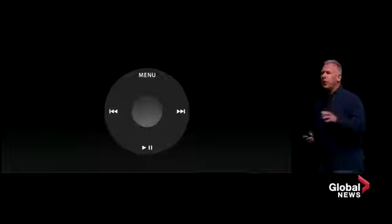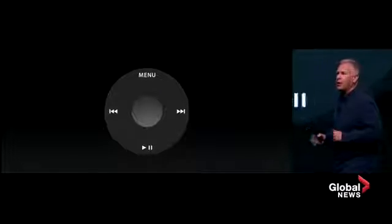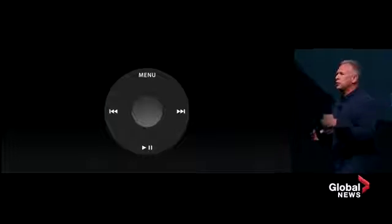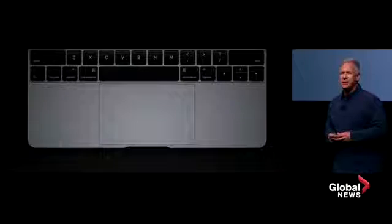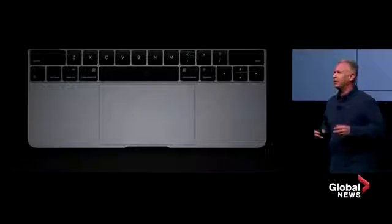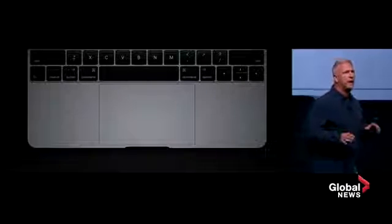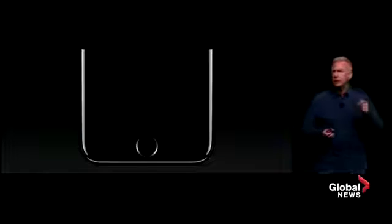Now, we've done this before. We've changed our input devices in big ways. You may remember with the iPod, it started with a mechanical click wheel, and then we updated it to an electrostatic wheel, and it was so much better. We've done it recently with the MacBook and MacBook Pro. We've brought out the Force Touch trackpad, and it's the best trackpad we've ever had in a notebook. And we're doing this with the home button.